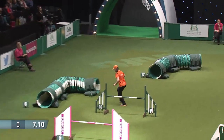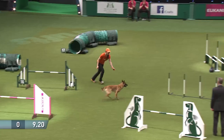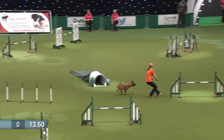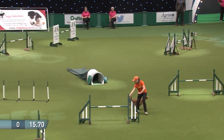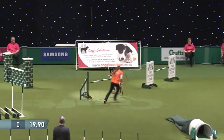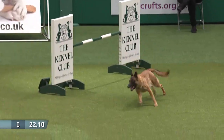That's flowing nicely around there towards those weaves. Beautiful entry into the weaves. Oh, look at that, superb. Pull the dog round to number 9, swap sides to 10. Comes back through the gap for 11. Round to 12. Over the Kennel Club hurdle, a long jump coming up.